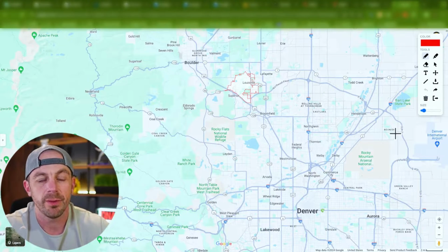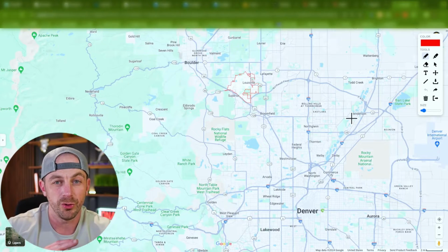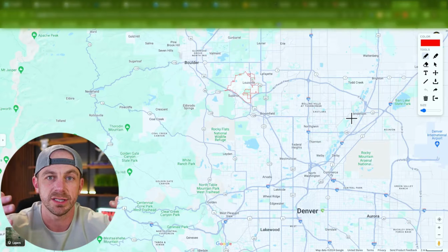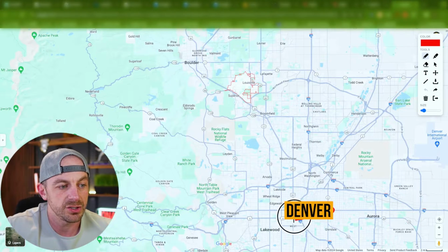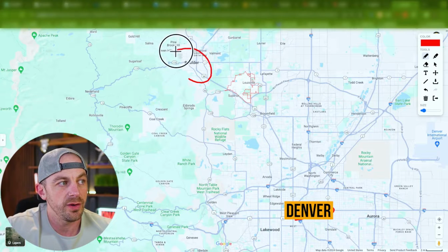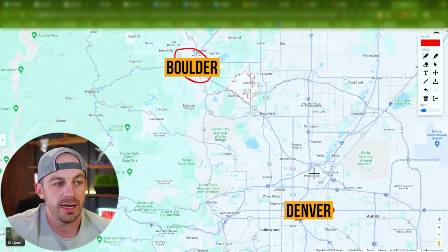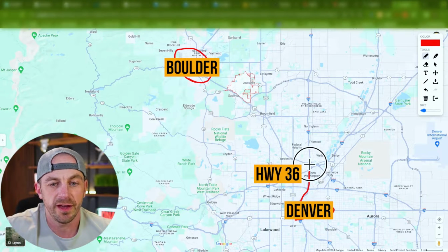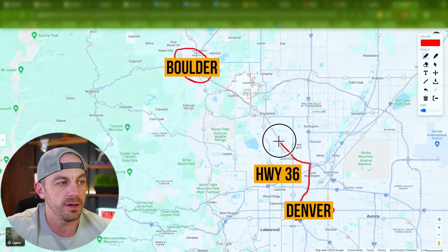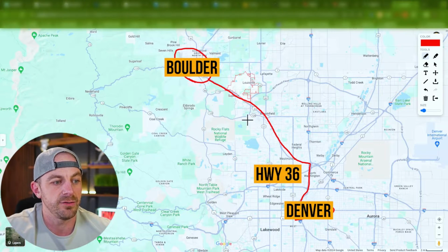Now, let's start off with one of the primary reasons that I think these places are absolute must-sees for you guys if you are looking in the Boulder area or the Denver area or just the northern Denver area in general. So here we've got Denver, as I showed you guys before. Right up here, we've got Boulder, okay? Now, what's going to connect Denver and Boulder is this highway called Highway 36. So here coming out of Denver, you're going to come up North Denver, and then you're basically going to cut off on Highway 36. And Highway 36 is going to connect Denver to Boulder.